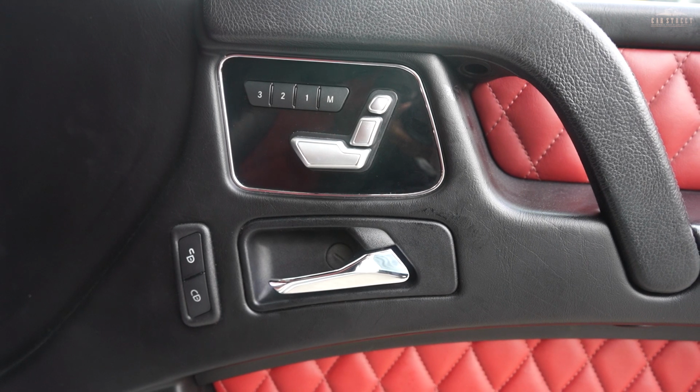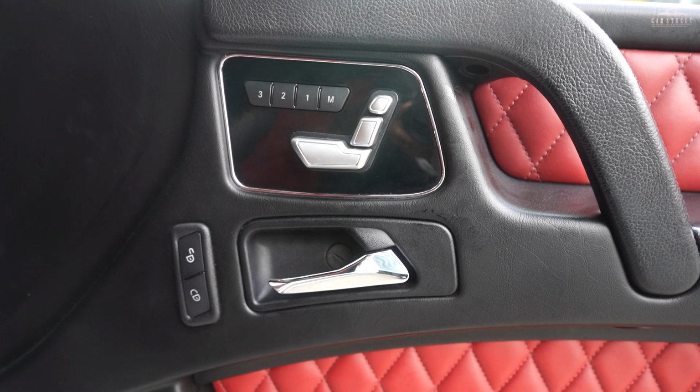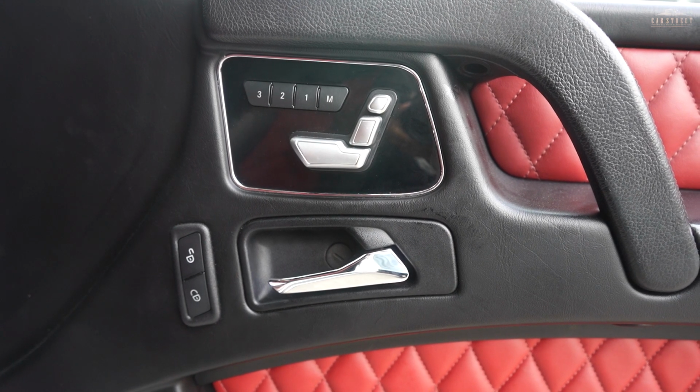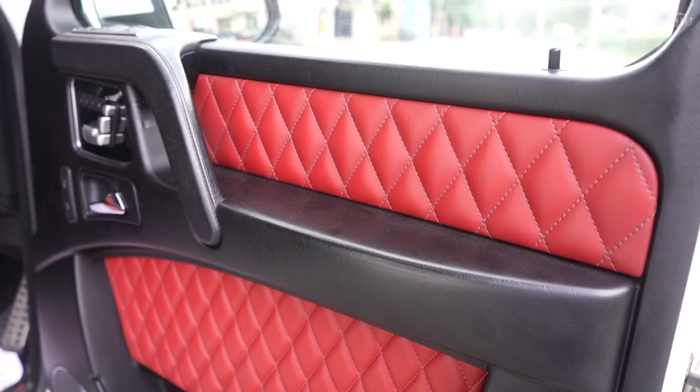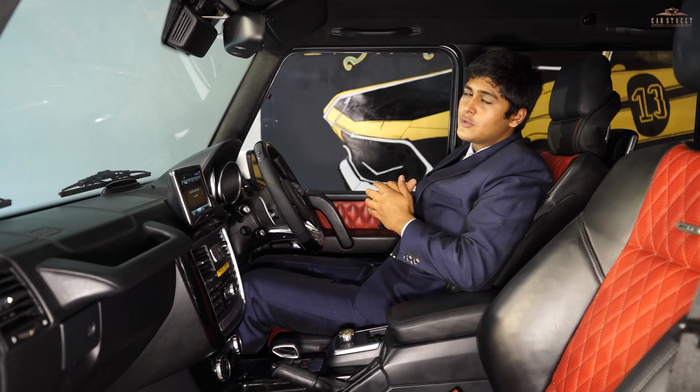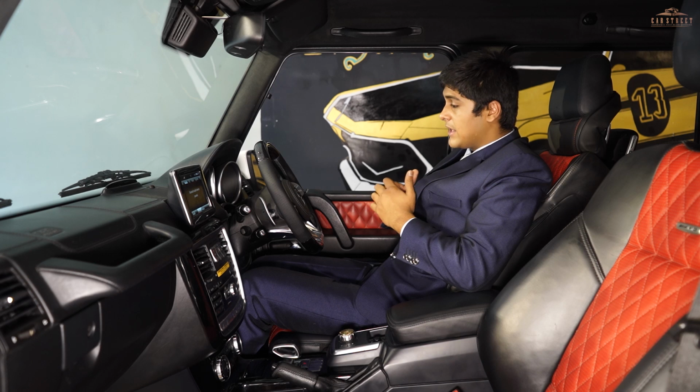for the front seat, and we get this chrome garnishing all around the gloss black panel. उसके नीचे हमको मिलता है हमारा chrome door handle, and we get the lock and unlock button. This amazing red leather stitching which is exclusive to the AMG line gives it a very luxurious feel.